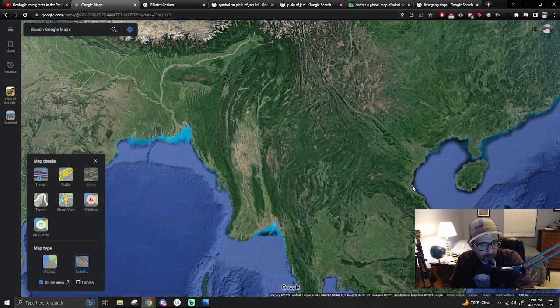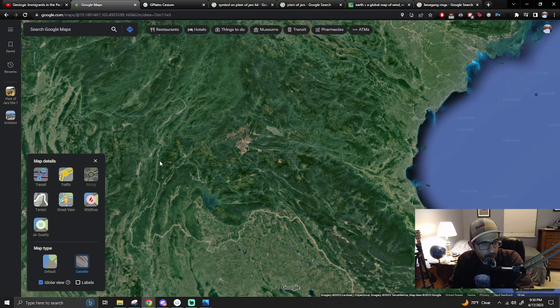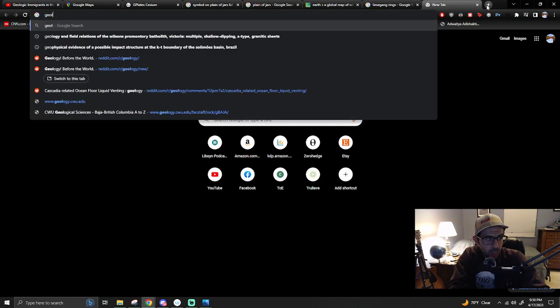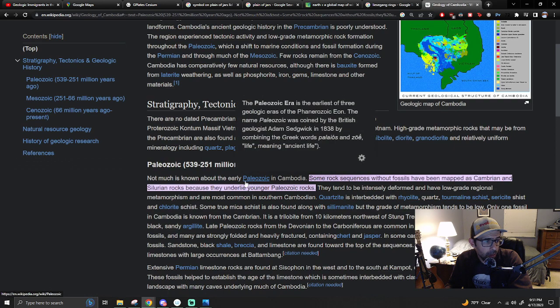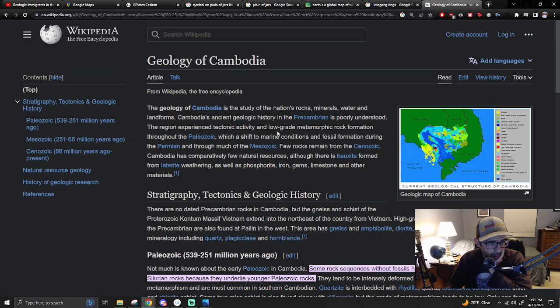Maybe that was right at the edge, within the edge, right here maybe was the edge. I wonder how old this is geologically. Is this, let's say, Cambodia, to make sure we're getting the geological age of Cambodia. Post-expansion, that's what this means. It's a little early within the expansion process. Early Paleozoic. There are no dated Precambrian rocks in Cambodia. So this is accreted? Is this considered accreted?